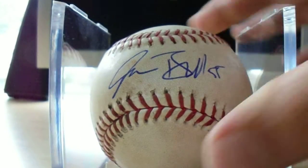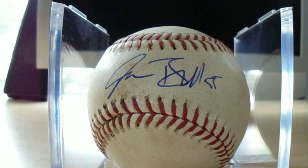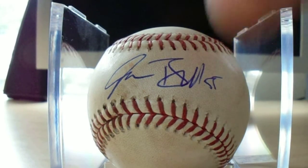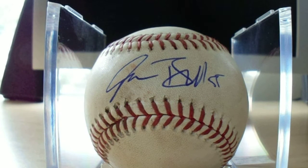But I have a game ball. It was a pitch in the dirt from an at-bat, but it was from the day I caught a home run ball, so I've been wanting to get him to sign it. And he threw down a really nice signature, which is good because Josh is a little bit on my poo-poo list at the moment for the Hunt auction signing situation, but that ball came out looking really nice.